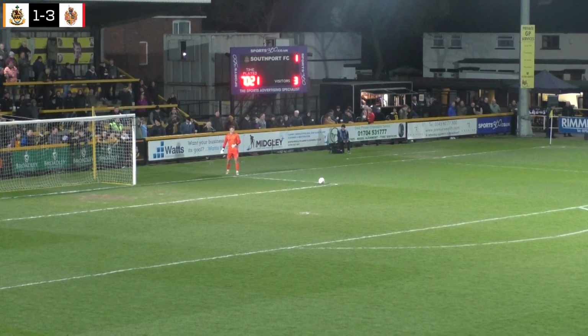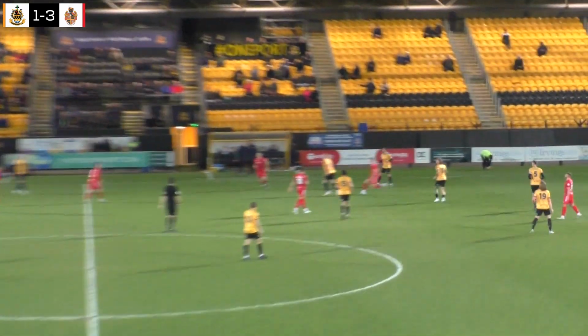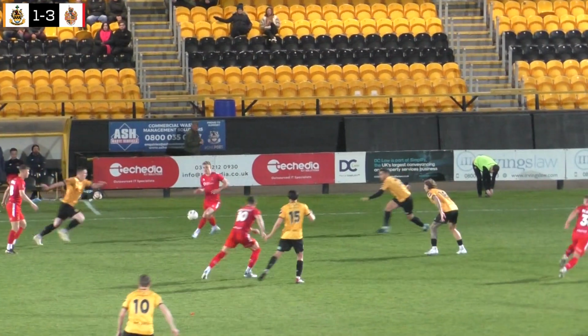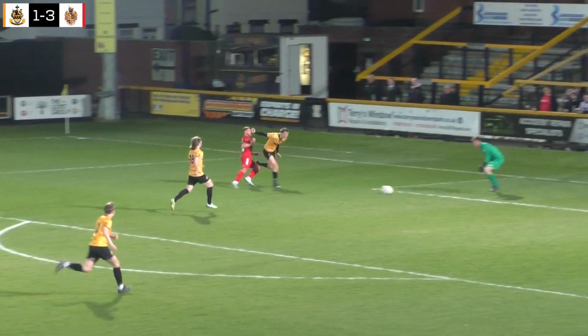So the ball will be sent forward by Flatters. It's a goal kick rather than a free kick, actually, but he'll send it forward towards his near side. Flicked on by Taylor. Taylor lifts it forward. Blackett now, who's on a hat-trick, trying to cause a problem. The defender go and get there, and Blackett prods it just wide.